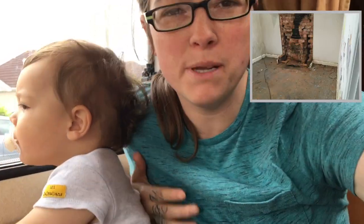So us new Bards have been busy working away, haven't we? As you can see in the picture above, we had a chimney breast in our lounge and my stepdaughter's bedroom that we needed to remove. And so we removed it and we bricked it up and filled it in, and that's what we've been up to this weekend.